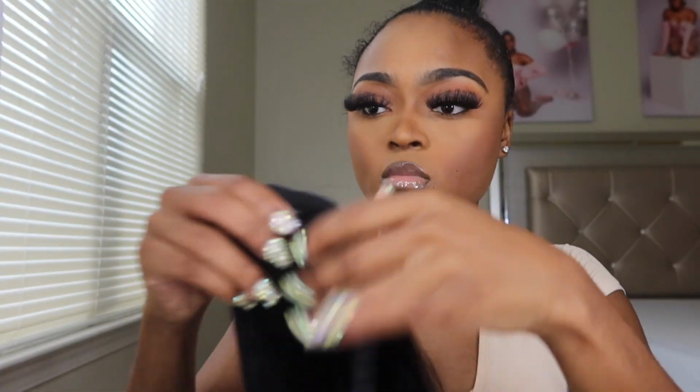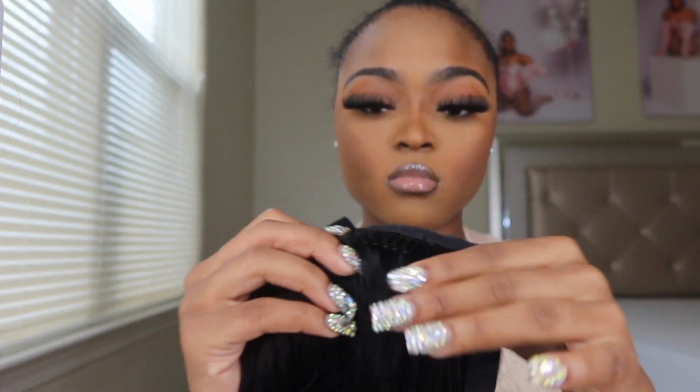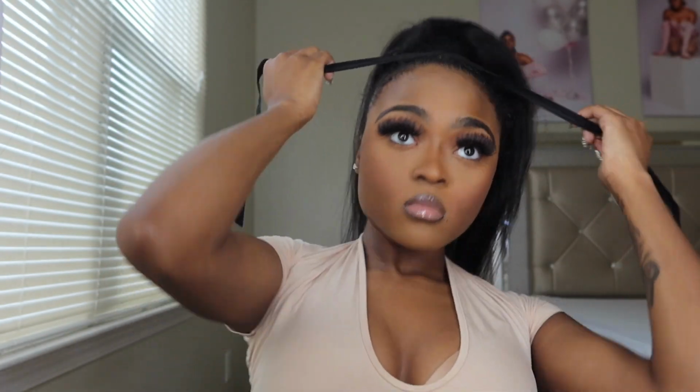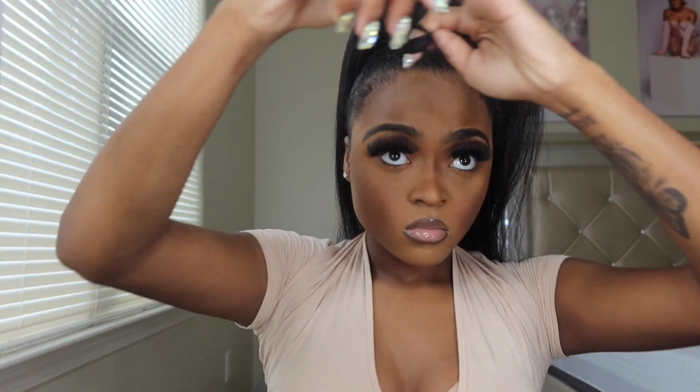As you guys can see, it comes with a clip in the middle, and it comes with 2 strings or 2 ribbons. So what you want to do is use that clip and just clip it in your hair. That's going to place the ponytail, and then you want to use the 2 ribbons or strings to secure the ponytail. You just wrap it around kind of like a bow.